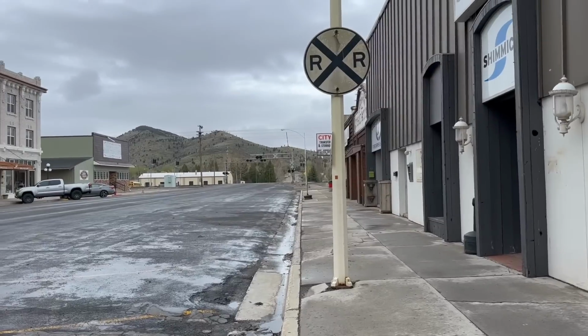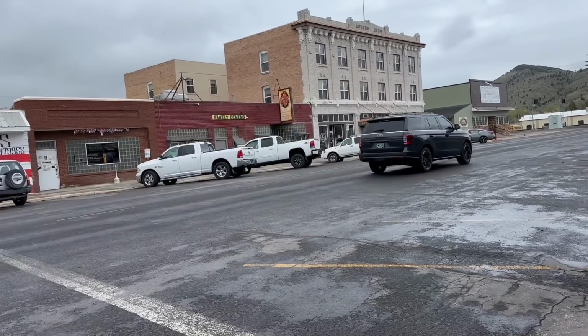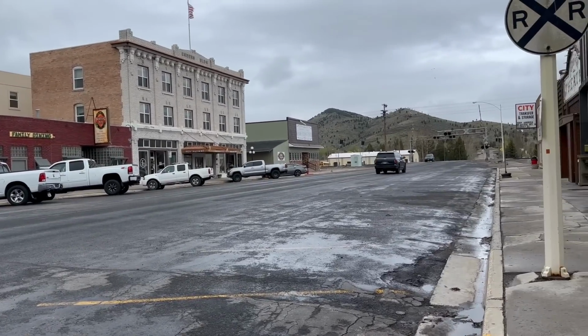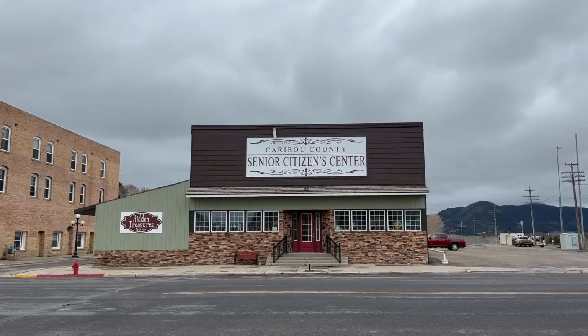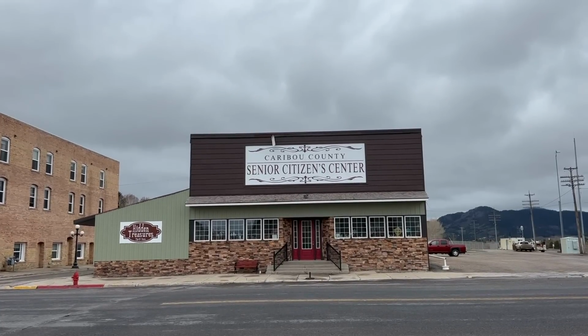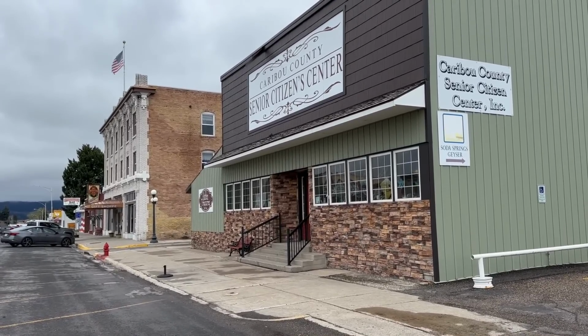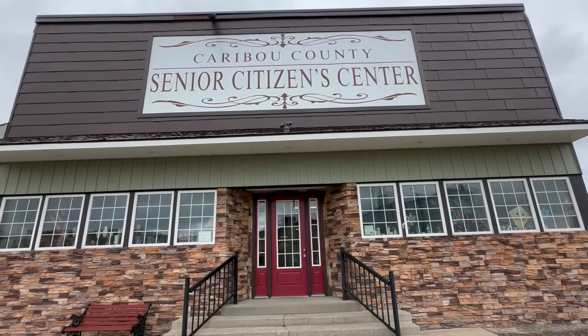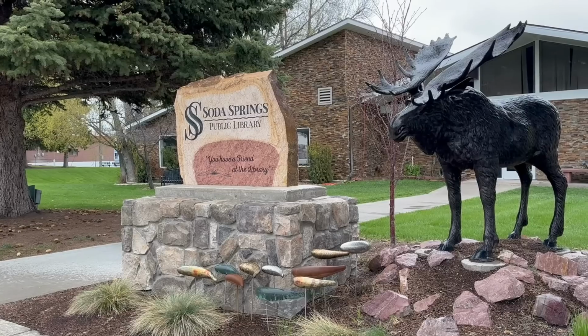The most historical building being the Enders Building, probably the biggest point of interest here. I do know that the Senior Citizen Center down there was built in the early 1900s. It served as the Gorton Supply Store for about 34 years, and at one time, it was the second oldest business in Soda Springs. Now, as you can see, it's had a facelift and serves as the Caribou County Senior Citizen Center. And it looks like it has a thrift store inside. Too bad it's not open today. I know Marty would love to explore that.